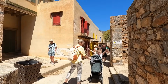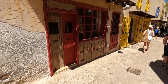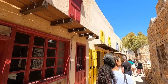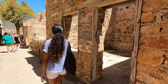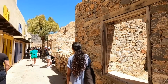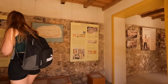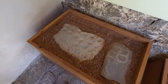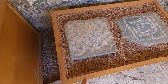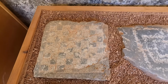Oh, look at the colourful windows. Yeah, so this is probably more of a modern touch. Yeah, it definitely is. But I guess this is how the original ones would have looked in ruins. I think it's a museum as well. So that's cool. This is how they used to play games with the rocks. Oh look, chess. The historic chessboard.